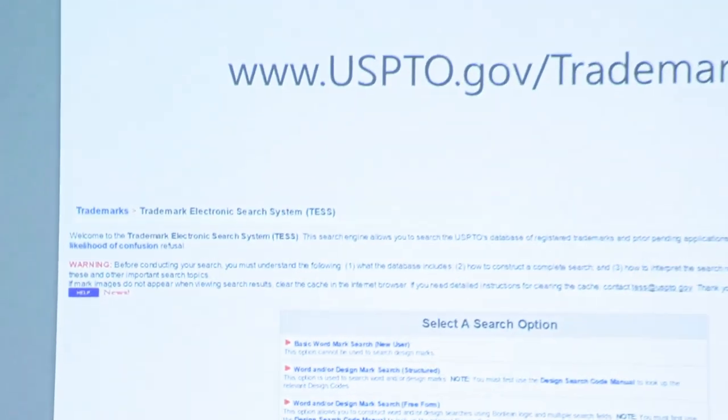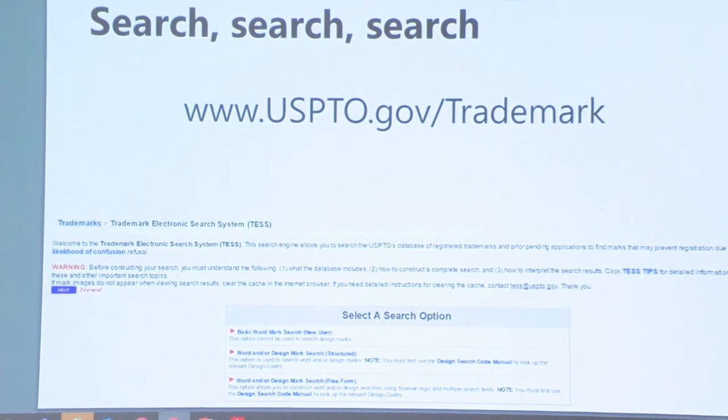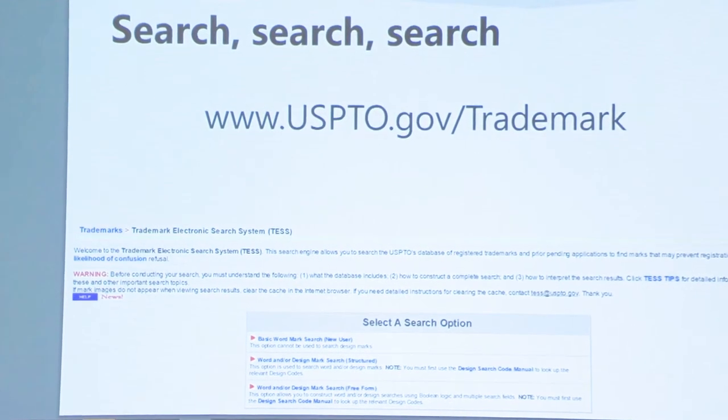If you are interested in trademark search, like your brand and company names, we have a system called TESS, the Trademark Electronic Search System. You can go there, and let's say you want Starbucks as an example. If you search for the word Starbucks, you would actually get the Starbucks logo. So you can't get a trademark on that. Does that make sense? Okay, next slide.